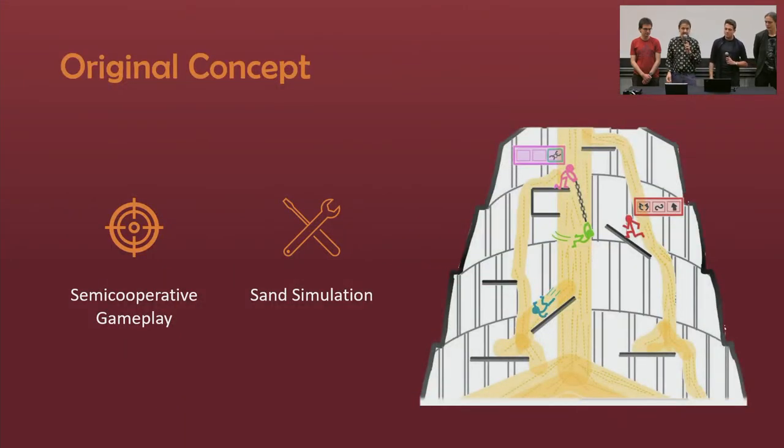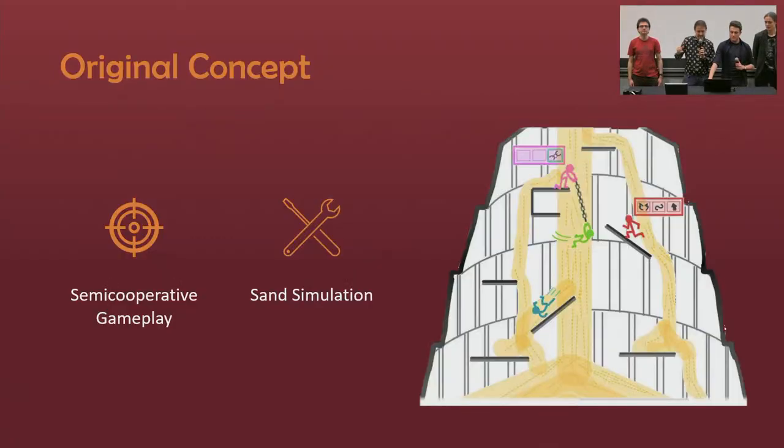But let's take a step back. So let's look at where we originally started. At first, we tried to make a semi-cooperative gameplay, and we wanted to have a cool sand simulation. And here you see early concept art. You see two of the players are connected with a chain. So we first wanted to do something more cooperative, but then in the end, we decided to make it purely highly competitive.